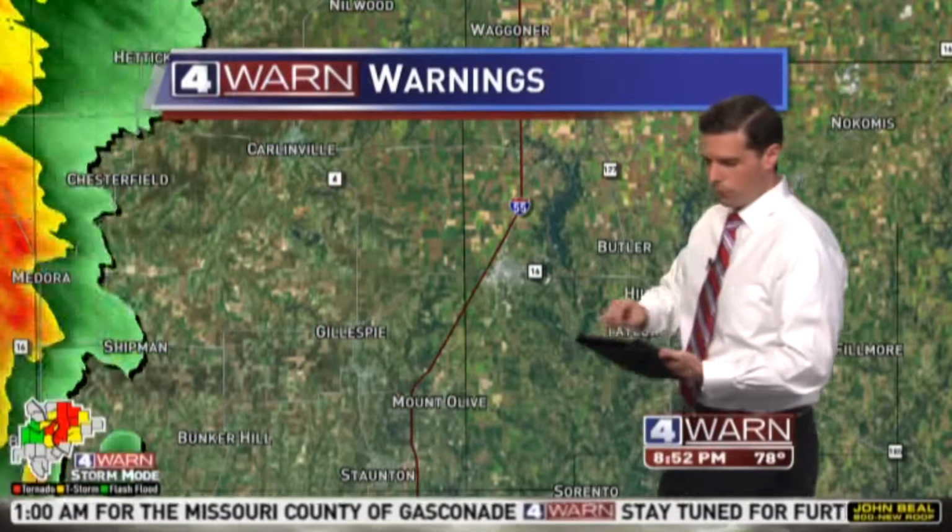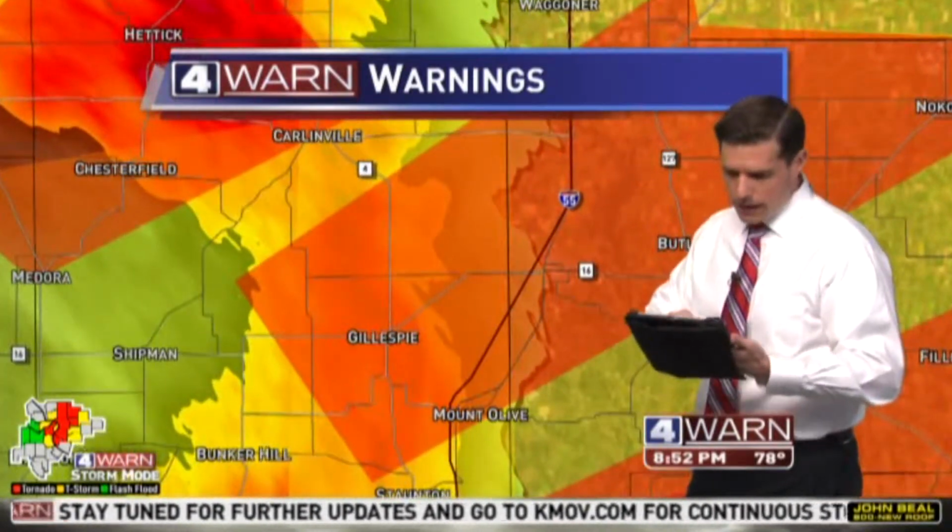A brand new circulation just developed. Matt, let's zoom in on that one. This thing just flared up. This is the environment we're in. All along the leading edge of this line of thunderstorms, we're going to get these little spin-ups, and sometimes they can last for a long time, like the one that hit Earth City. Now we have this near Wilsonville. It's basically headed towards Benld, White City, and it may just be close to Mount Olive.